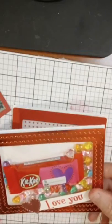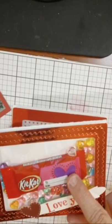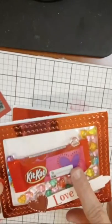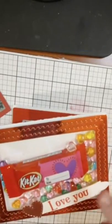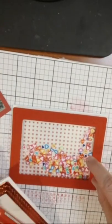And Yvonne is right. You could put the candy behind the satchel. And then, like, in my case, I actually put it in the satchel. But Yvonne is right. You could put it behind the satchel like the gift card. And actually putting the gift card behind the card like this, like we did tonight, was actually Yvonne's idea.